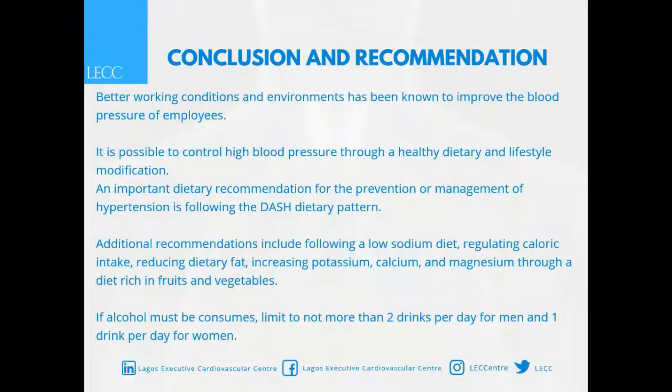A modification to the diet is very essential in managing or preventing hypertension. Additional recommendations are made, so if the blood pressure is uncontrollable, or if we see that a person is tending towards being hypertensive, modifications can be made. You can say, okay, increase your potassium intake, increase your calcium intake, and the likes. If alcohol must be consumed, it is advised that you stick within the prescribed amount, and if you can't do without it, please stay away from it.